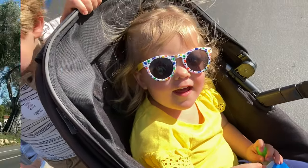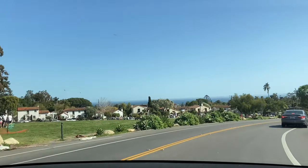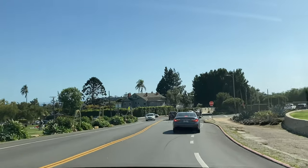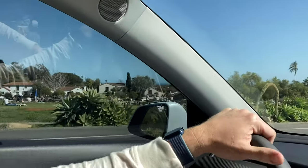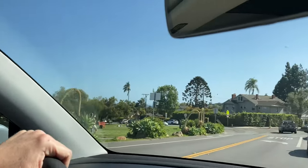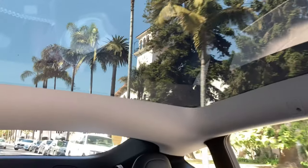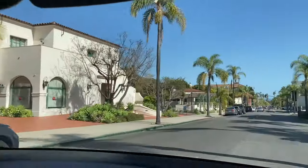Okay, gorgeous view of Santa Barbara. More inland area. Oh, look at this. I know, look at everybody just hanging out, living their life. Yeah. Really pretty architecture here. All this, you know, super Spanish style. Tick-tock, tick-tock. Oh, good thing with the Teslas, you have a clear ceiling. Tick-tock, tick-tock. The water's straight ahead.